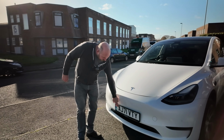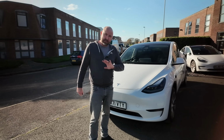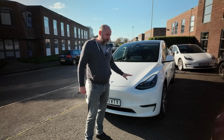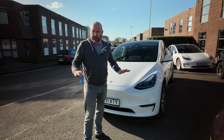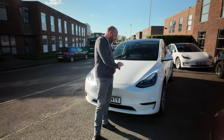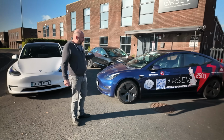So this is an appeal then. If you used to drive AJ71 VTY, get in touch with us. Look up rsev.co.uk, get in touch. I'd love to know the history of this car, if anything's been done, if it's ever broken down. Let's be completely transparent on this. Let us know everything you've got on that. We were lucky enough to be able to do that with Miles.